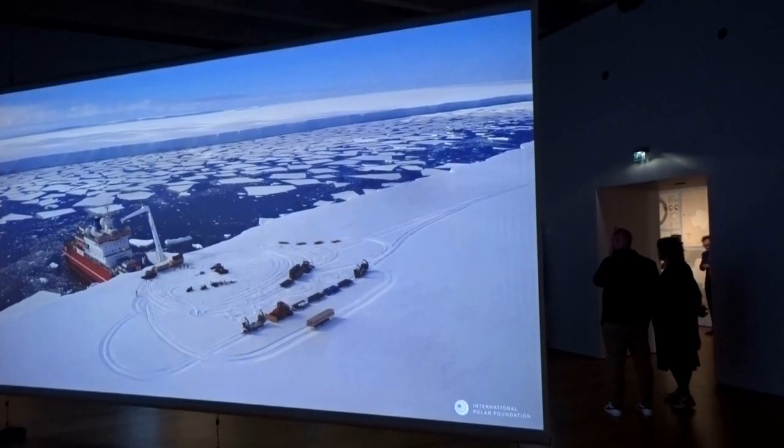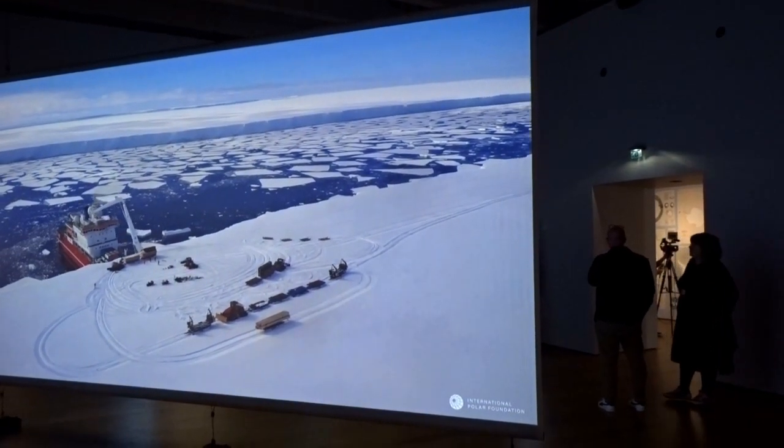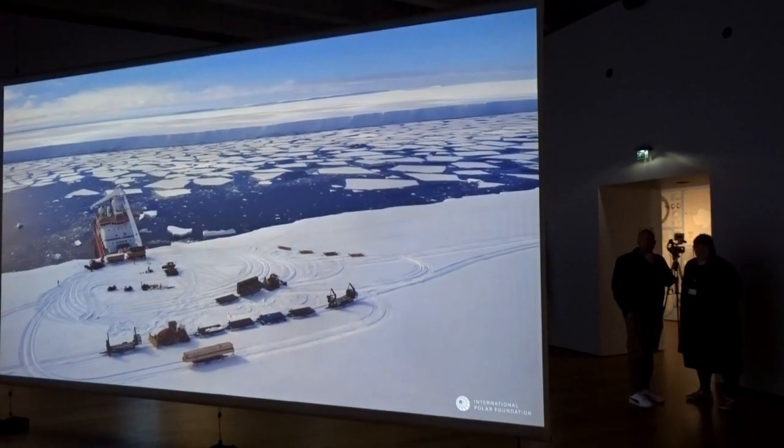Right now there are several tens of research stations still in the Antarctic, and Belgium is one of them. It's quite a special one because it's one of the only ones that is really self-sufficient in a way. But yes, indeed, Belgica has been active in research on the Antarctic, and it still is today.